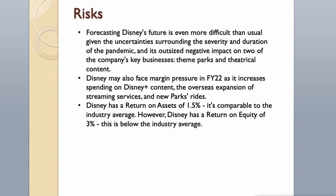Disney may also face margin pressure in FY22 as it increases spending on Disney Plus content, the overseas expansion of streaming services, and new parks rides. Disney has a return on assets of 1.5%, it's comparable to the industry average. However, Disney has a return on equity of 3%, this is below the industry average.